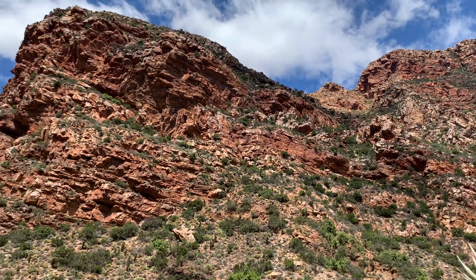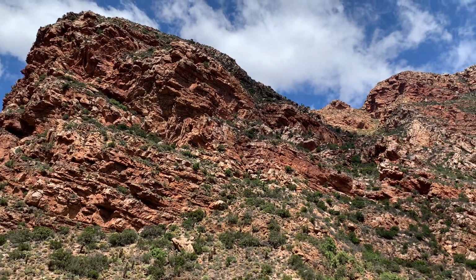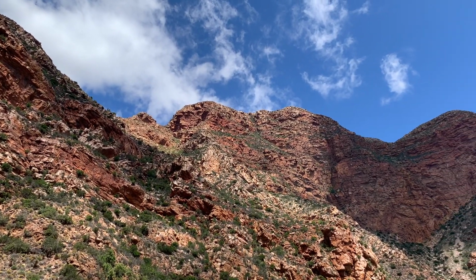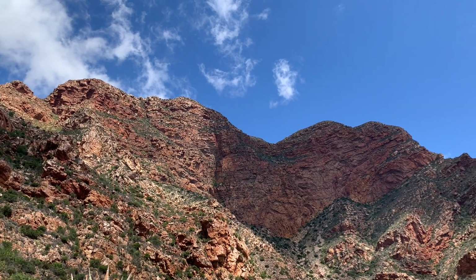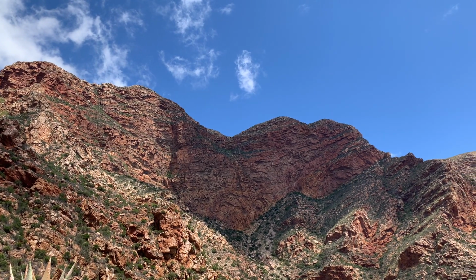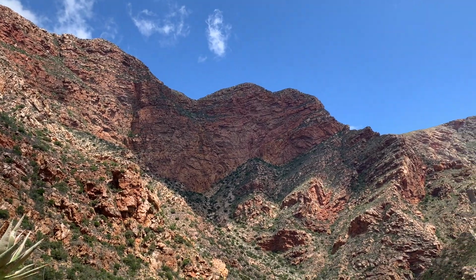Although these mountains are called the Swartberg, which means the Black Mountains, that's because from a distance they look very dark, but up close you can see all the reds in the rock, and I think that's due to iron content. But you can also see the layers that have been bent and twisted, and these are part of the Cape Folded mountain range. Under a lot of pressure, these sedimentary layers were buckled and they formed these very interesting formations in the rock.